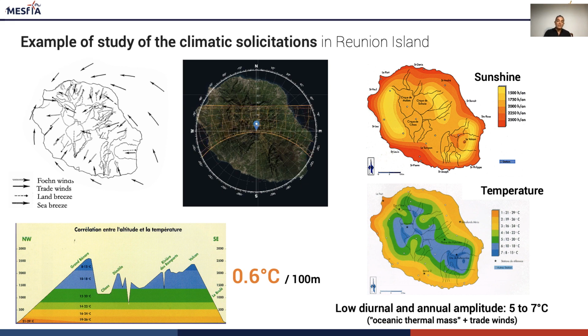Réunion being in the southern hemisphere, to increase the solar exposure, it will be necessary to face north. If we focus on irradiation and temperature, we can see that the climate is tropical and humid on the coast and rather temperate in altitude. The diurnal and annual thermal amplitude for a given place of the island is very low, from 5 to 7 degrees Celsius. The temperature decreases with altitude. It drops about 0.6 degrees Celsius every 100 meters. Strong solicitations distributed on the territory indicate that it is necessary to adapt the architecture to the climate.